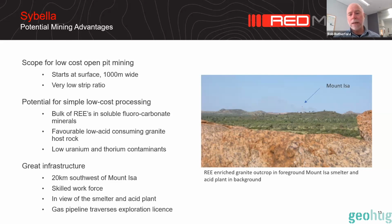Infrastructure: in the background there, you're seeing the smelter at Mount Isa. There's an acid plant there at Mount Isa. It produces acid, so we're only 20 k's from an acid plant. Potentially, there's a huge workforce, about 30,000 people that live in Mount Isa. We've got a gas pipeline that traverses the project as well. So there's all these great infrastructure advantages for this project as well.